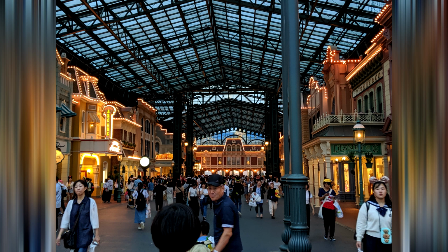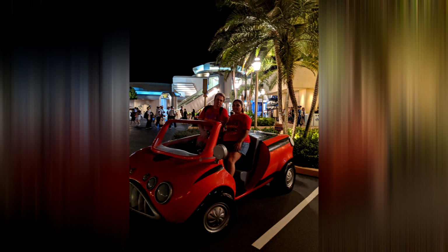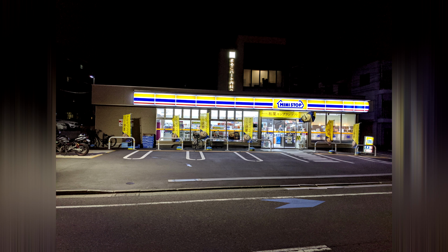Yeah, we got Piglet with no context. Took that on the Pooh ride. This is, I guess they call it, the World Bazaar at nighttime. There's me dabbing on the Monsters Inc. car because I'm cool. And we're in the Monsters Inc. car because we're cool. The Monsters Inc. ride was pretty cool too.